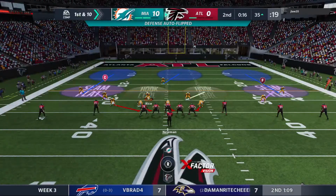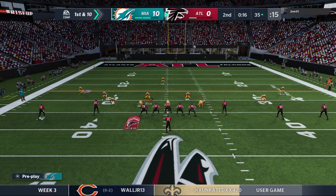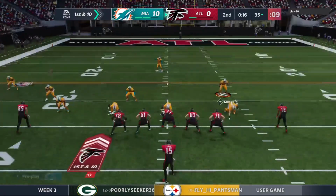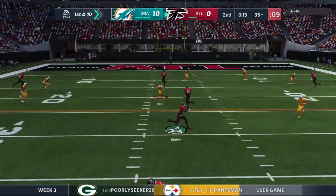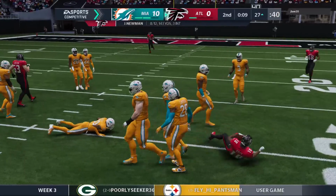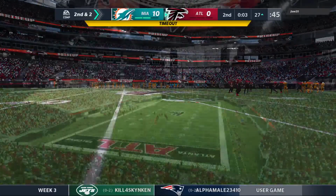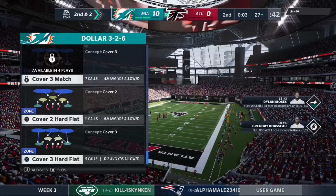Back-to-back good plays have them on the move on 1st down. He'll look to throw, and he will find Ridley. That's complete. This will be stopped about 2 yards shy of the marker. 8-yard gain, 2nd and 2. 8 yards on the play, and now a whistle and a timeout with 3 seconds left in the first half.